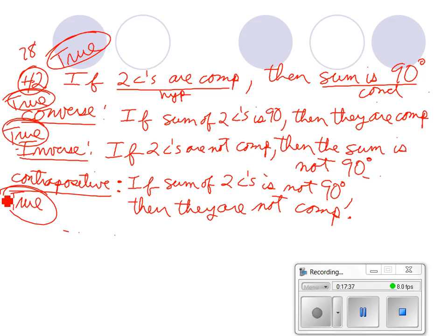True. 29 says you are 16 years old and you vote. That's false, because did they tell us anything about a 16-year-old? No. They said if you're over 18, so that's all we can make decisions about. 30, you are 21 years old and do not vote. That's false, because if you're over 18, what did our law say? You vote in all elections.